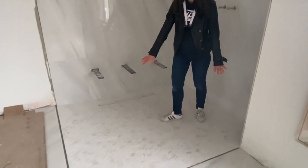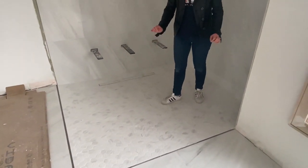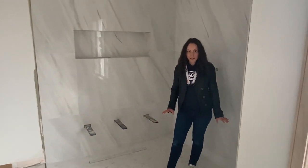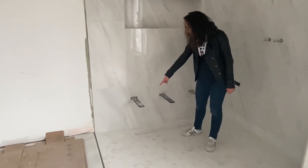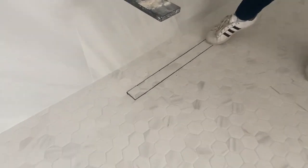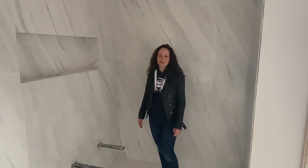Yeah, so we put these hexagon shapes at the bottom. It makes it look really nice, and also with the grout around it, it makes it slip resistant. And then the only thing that's missing is the bench. We even tiled the linear drain over here, so it just looks really clean and consistent. Just these minor details, but it looks amazing. It's so bright. It's a huge shower. I can't wait to take a shower in here.